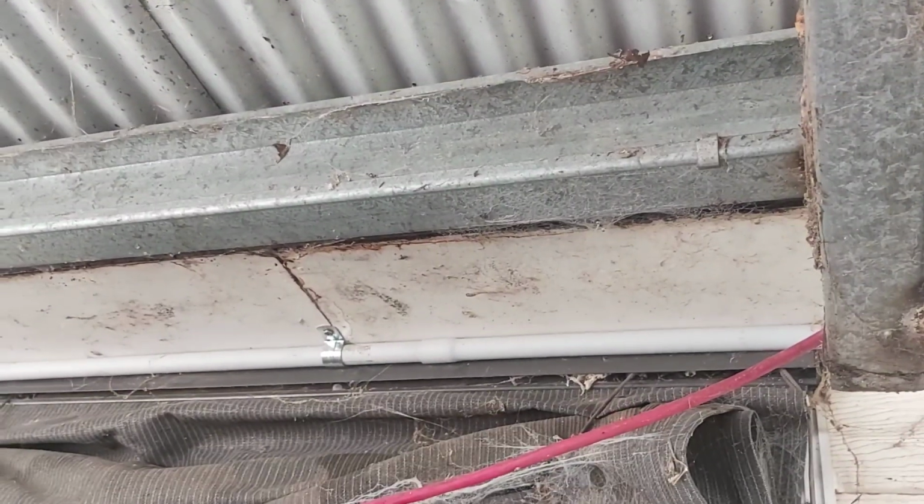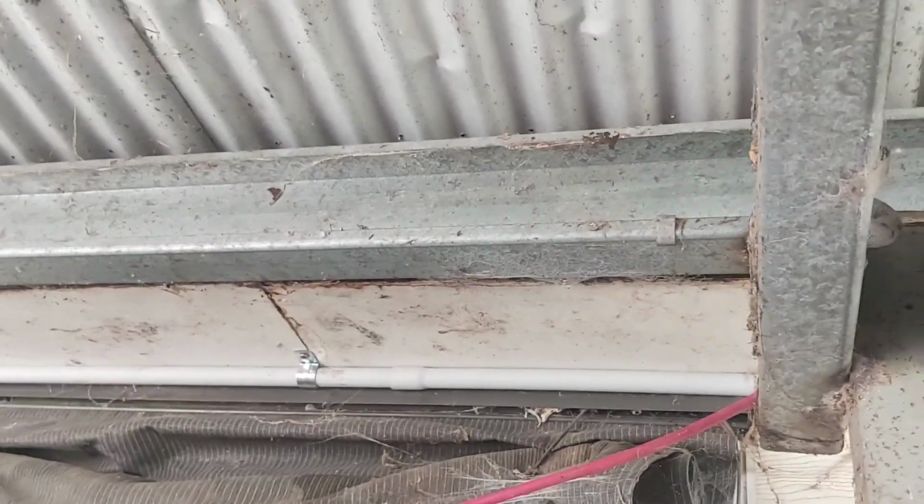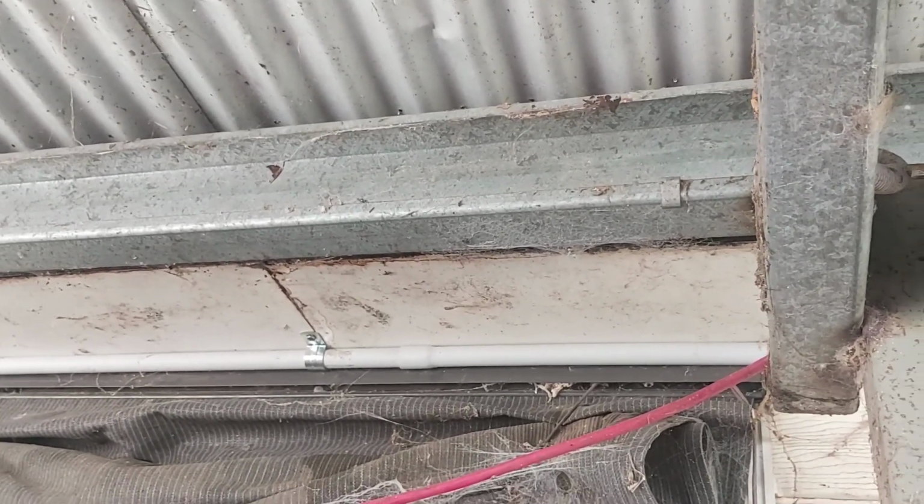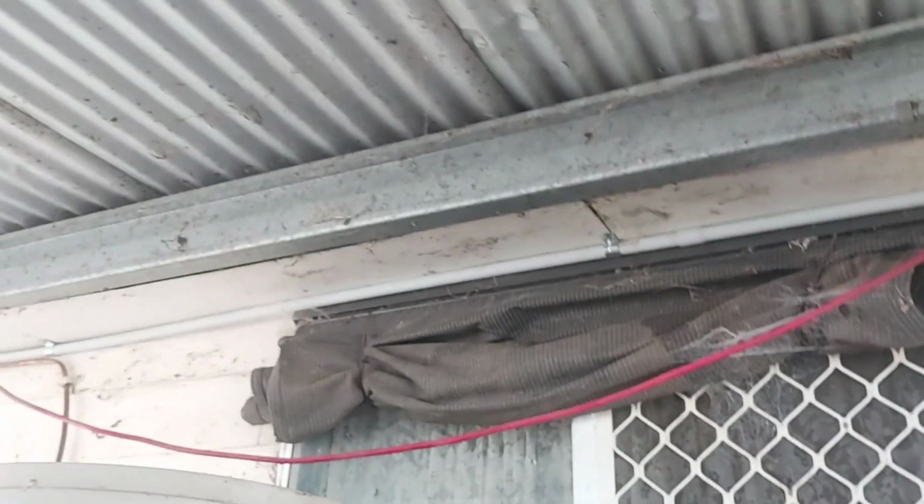Okay, so I'm just outside the bathroom window under the carport, and this spot here we knew was leaking. It would drip down onto here every time it rained. So we knew about that. And we knew that every single wall in the house had evidence of leaking. I don't think there's a single wall inside the house that didn't have evidence of past leaks.